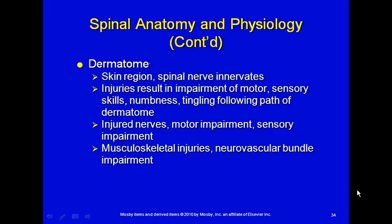We use a dermatome to identify where spinal cord injuries are. If the patient has no feeling from the nipples down, then the spinal cord injury is likely at thoracic 5. If they have no feeling from the umbilicus down, then the injury is likely at thoracic 10. So we can use a dermatome. It's kind of a map of the sensory nerves and motor nerves, and when we find where on the body the deficit is, we have an idea of where on the spinal cord the damage is.